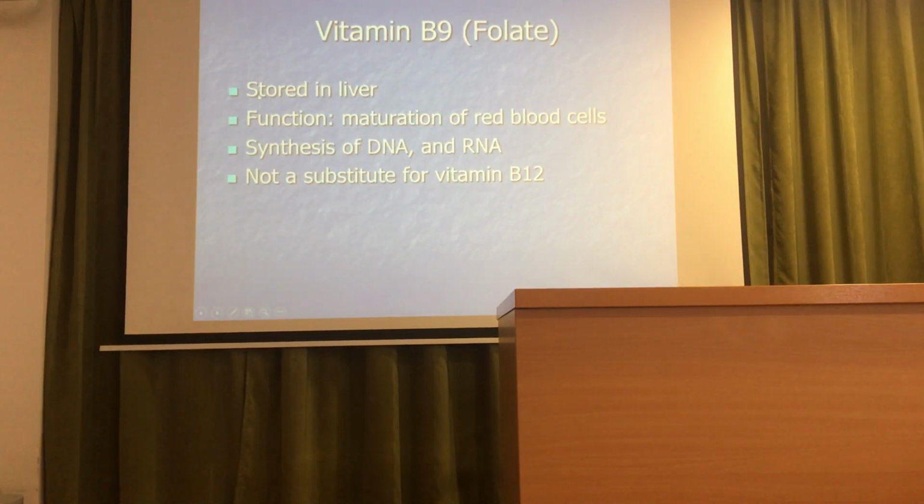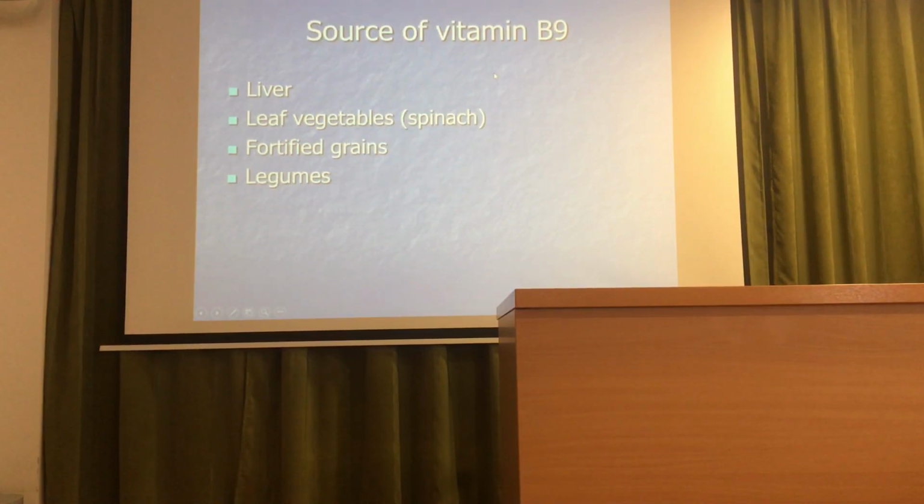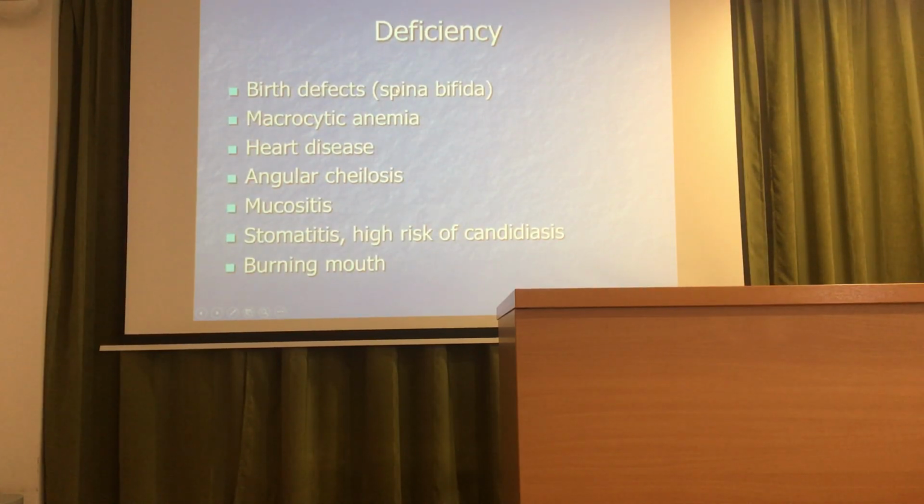Vitamin B9 is stored in the liver. Function: maturation of red blood cells, synthesis of DNA, RNA, not a substitute for vitamin B12. You can find it in liver, leaf vegetables, legumes. Deficiency: birth defects, spina bifida, macrocytic anemia, heart disease, angular cheilosis, mucositis, stomatitis, high risk of candidiasis, and burning mouth syndrome.